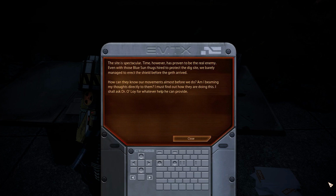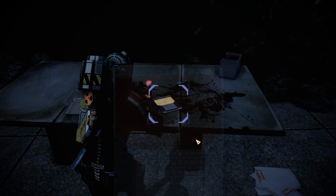The site is spectacular. Time, however, has proven to be the real enemy. Even with those Blue Sun thugs hired to protect the dig site, we barely managed to erect the shield before the Geth arrived. How can they know our movements almost before we do? Am I beaming my thoughts directly to them? I must find out how they're doing this. I shall ask Dr. Aloy for whatever help he can provide.